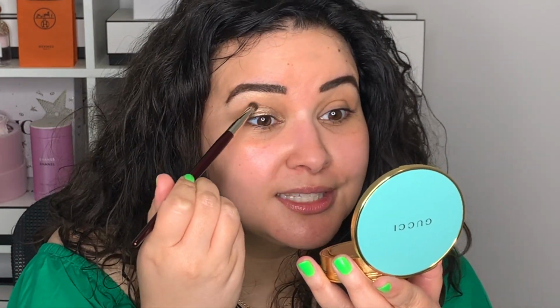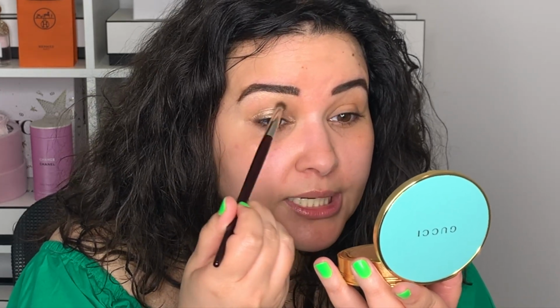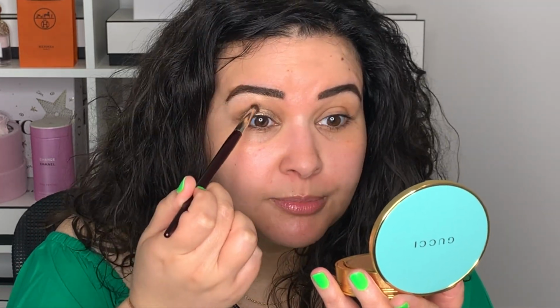What was I saying? Yeah, this is perfect just to place in the crease here and just blend out so gently. It's just like the perfect shape to fit in here. So I think this is my favorite one so far.